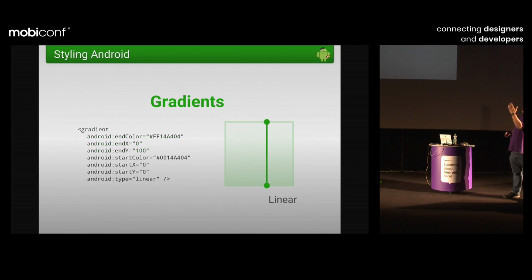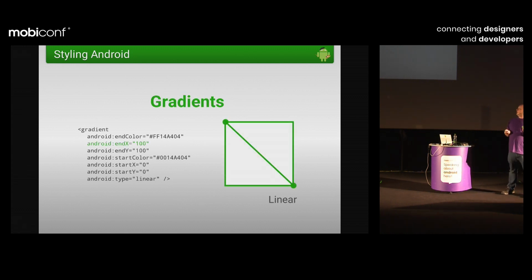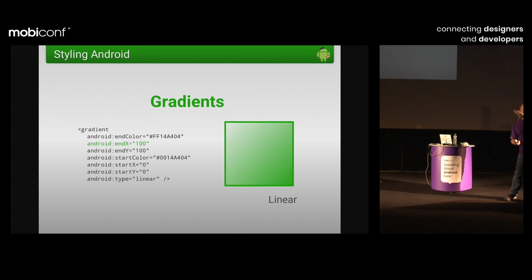And we could actually move these two points anywhere within the shape, or even outside of it, and as long as they're directly above each other, the gradient won't change because the direction of that line isn't changing. If we change the end position, so it's the bottom right corner rather than the bottom left, then we'll get a diagonal gradient like that. So just by changing the direction of this line, we can completely control the direction of this gradient.